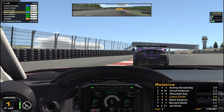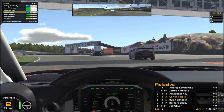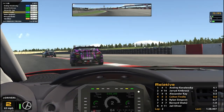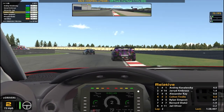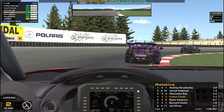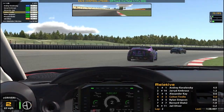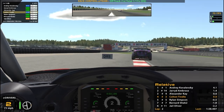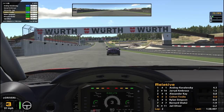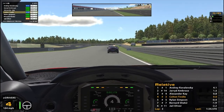Oh man, that did not want to turn. Didn't really have that much understeer there yet. Cut that. Yeah, I went wide. I was worried I was going to get a slowdown, but got off track. Don't want to do that. Have a bad habit of doing that on that corner. Almost went wide there too. That was a bit of a messy lap. I'm gonna try to clean it up here on lap 3.